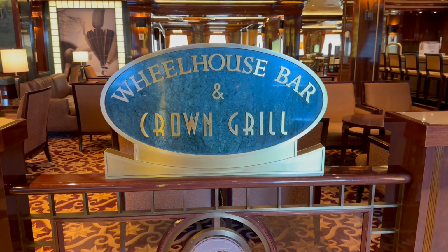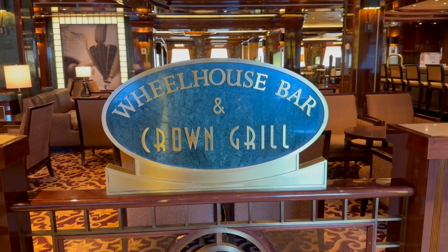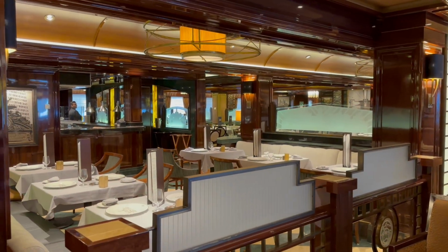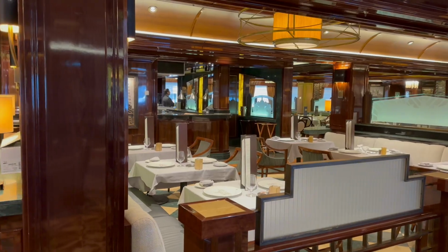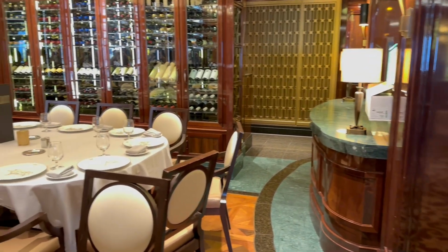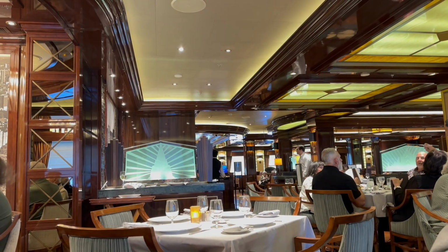The Crown Grill is Princess's signature steakhouse, and on the Regal Princess it's located on deck 7. I really liked how all the dark wood panelling made this restaurant nice and cosy. The cover charge to dine here is $55 plus an 18% gratuity. And if you'd like a second main, then that will incur an additional cost of another $20.